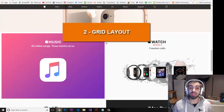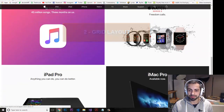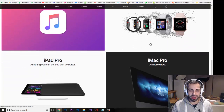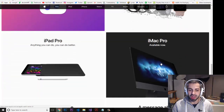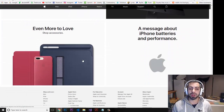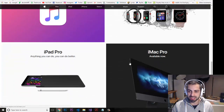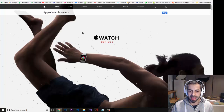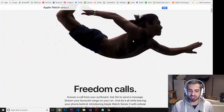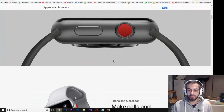It's about grid layouts. So as you can see, we are breaking down the layout into grids. We got one here, another in here, and as well with a minimalistic design, just a title, some text, and the image. Nothing too much, you can see straight away what you are getting, and you can just click on it and go to the next page. For example, if I click in here, let's say the Apple Watch, let's see what we get in here. Again, just a small title and an image. Another minimalistic design. Nothing overwhelming, as you can see.